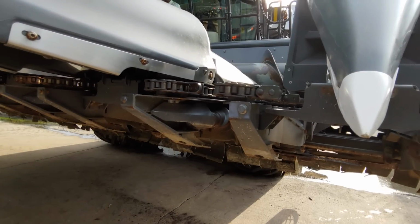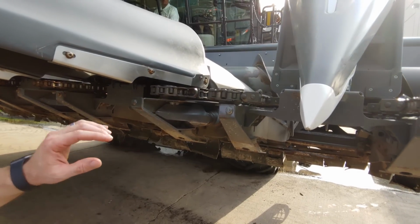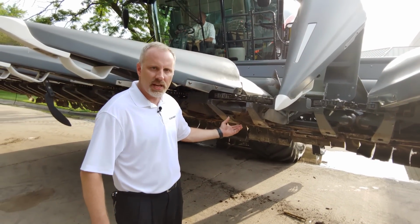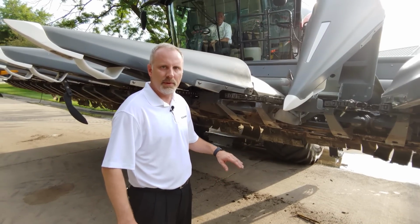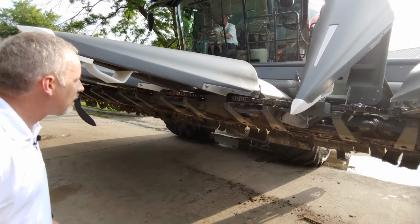So also not included on this head, but available, are stock stompers. They're available for both this chopping head and the non-chopping head, and they feature an integrated design which bolts on directly behind the row unit to completely crush the crop and protect tires. Mark, why don't you go ahead and lower it?